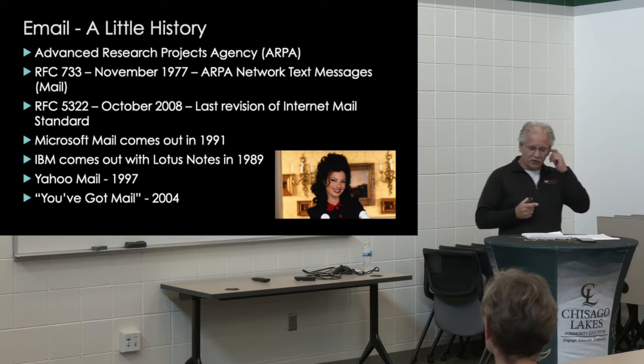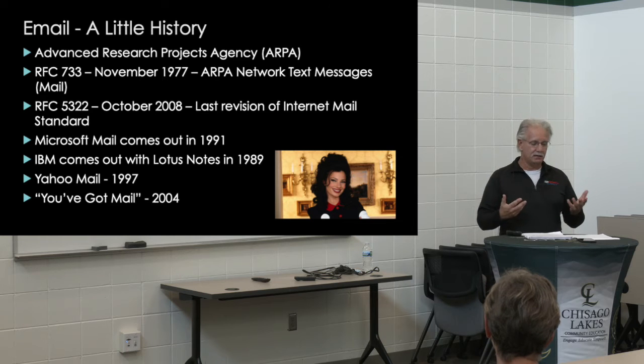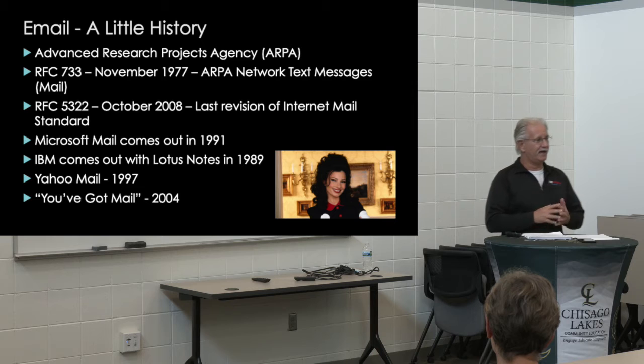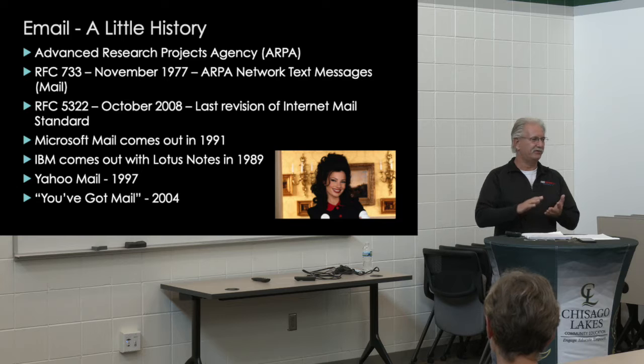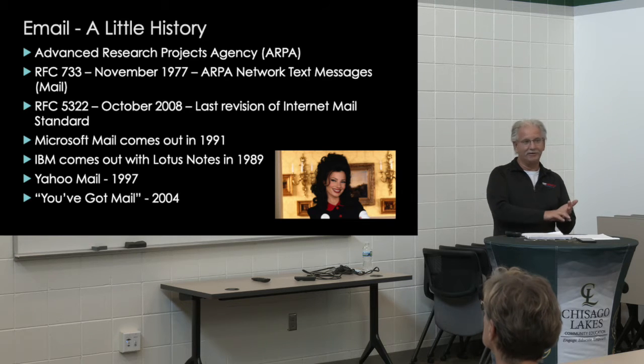Email, a little history. All of our internet standards were developed in this country by a department that was part of a funded agency called the Advanced Research Projects Agency, or ARPA. It had a sister agency in the Defense Department called DARPA, the Defense Advanced Research Projects Agency. But basically, these were all high-end electrical engineers, universities, and companies that got together and developed standards for doing all kinds of things, like browsing the internet itself.